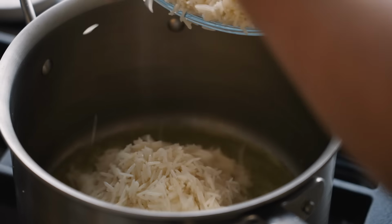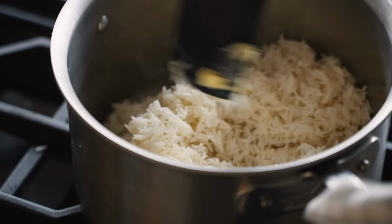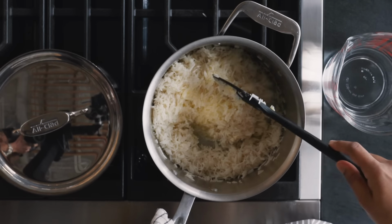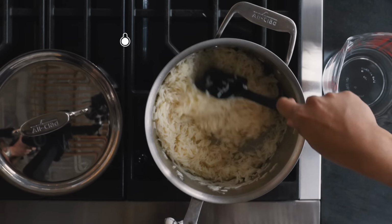Now when you first add your rice, it's gonna sound very simmery, very wet. And you want to cook it until it starts to sound more sizzly, so you know that you've driven off a lot of that excess moisture and we're getting a nice good toast on it. So be pretty gentle with your tossing, but keep it moving pretty frequently so that every grain of rice can have some time in that fat. So I'm over medium heat.